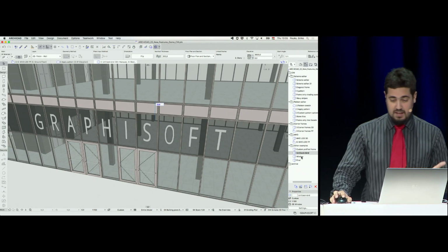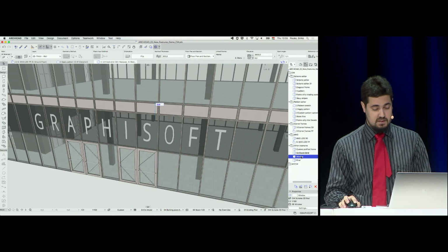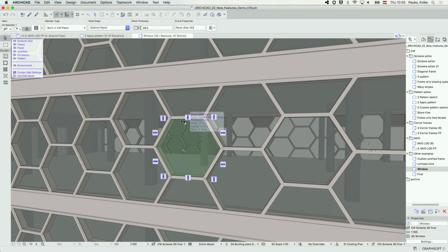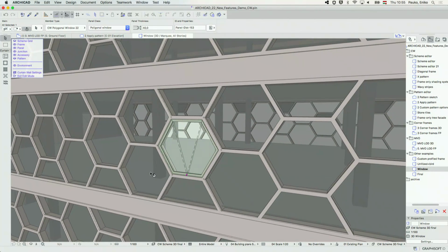Last but not least, utilizing the same technology that we used for these unitized panels, we've introduced a polygonal window component that can handle any situation where you want a hinged openable window that is not rectangular. I can simply select this panel, switch it to my polygonal window, and as you can see, it automatically turns into a hexagonal window without any further things to do.